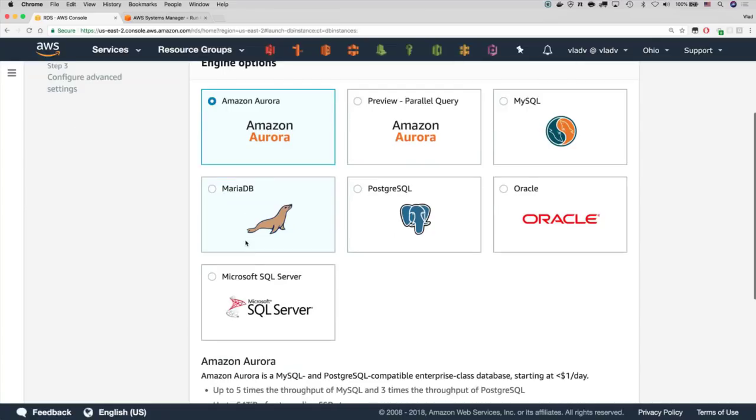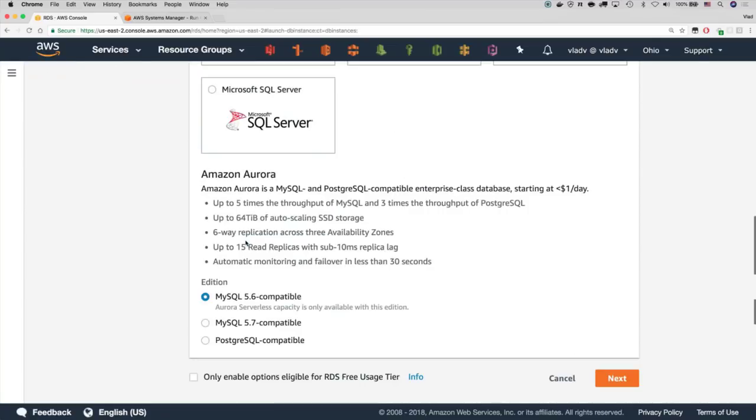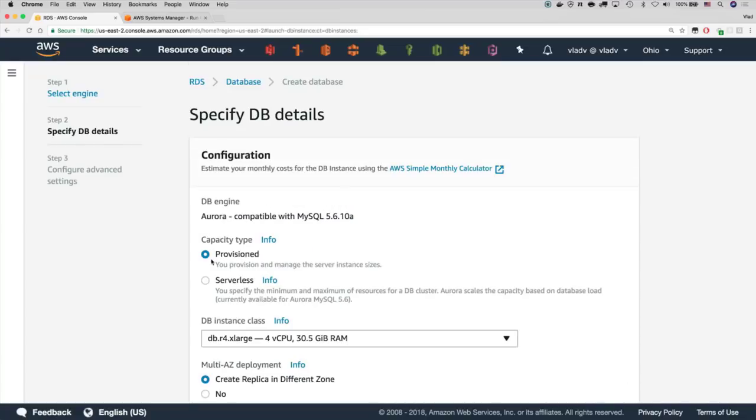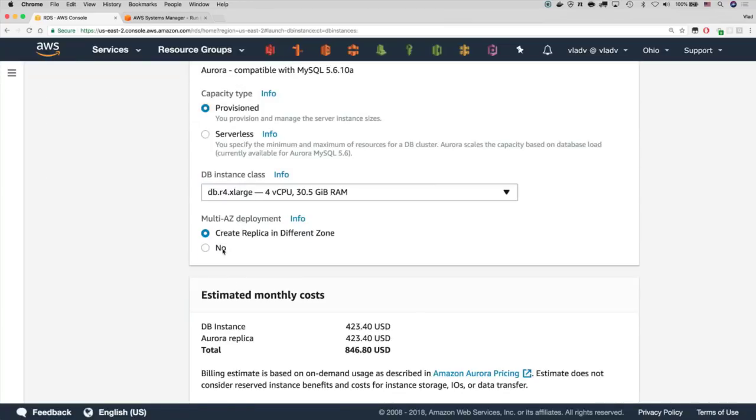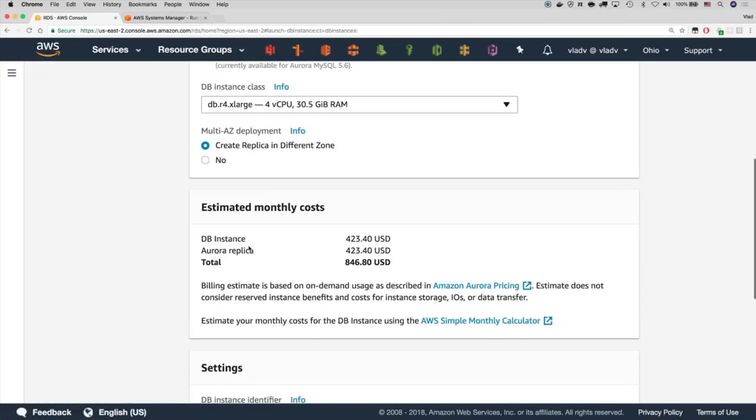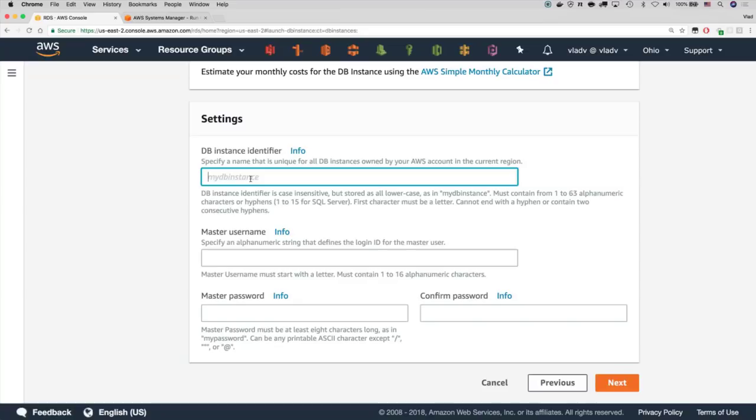We click Next, and this time, we make sure we choose the provisioned capacity type for Aurora. We choose the desired database instance class as well as multi-AZ configuration, provide a name for the database, an identifier, as well as the master username and password. And then click Next. We configure the correct networking and security settings.